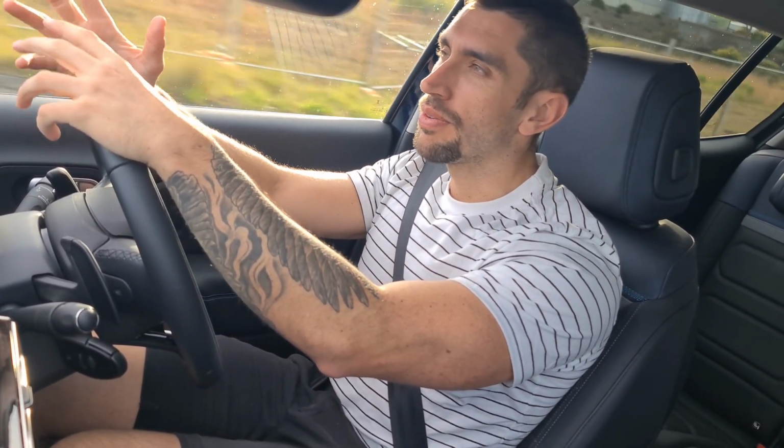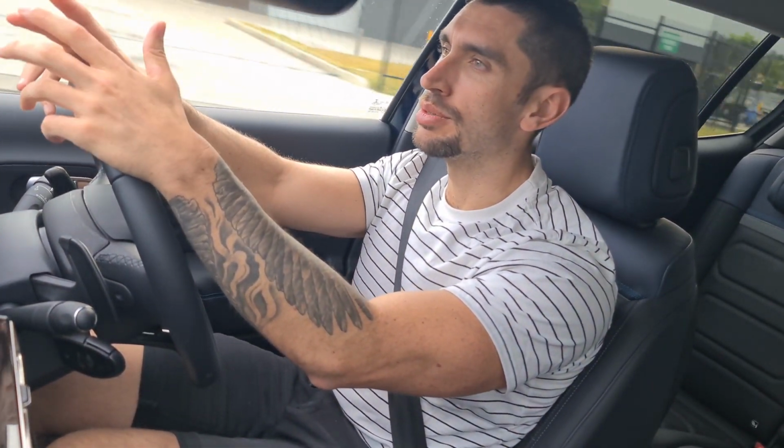You do also have the other modes for off-roading, your mud, snow, and sand, I think it was. I feel like they would just be basically different levels of managing the torque on the front wheels, just to help you a little bit. But being a front wheel drive, you're probably not going to be doing too much off-roading in this thing anyway.